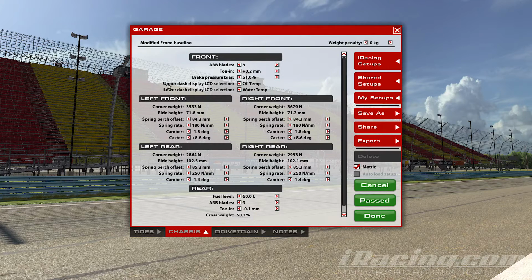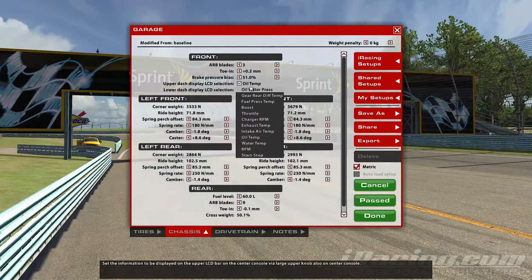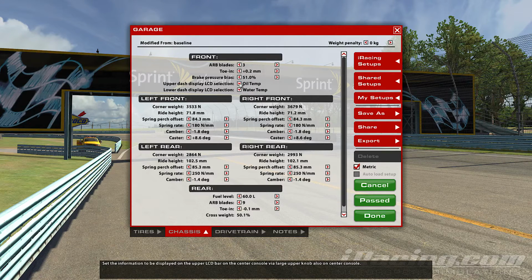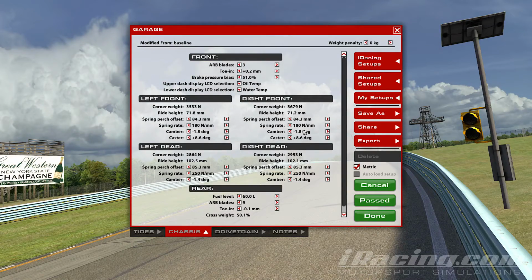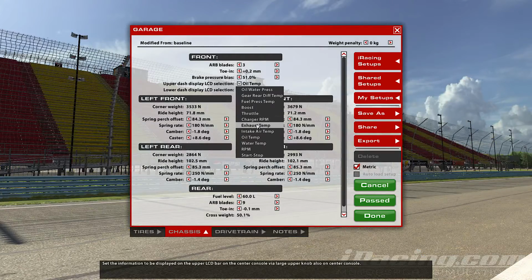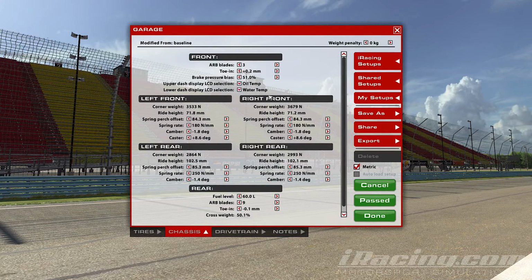They have the LCD selection displays, which you can select. The default settings are oil temperature and water temperature, and you can change these inside the car with the black boxes that appear in the bottom right corner. You can choose exhaust temperature, water temperature, RPM. It doesn't have speed though, but I'll leave them at default settings. Obviously, these are the two values you want to keep an eye on.